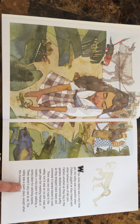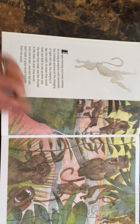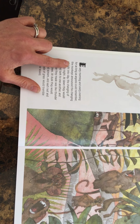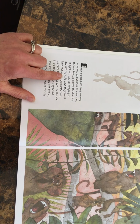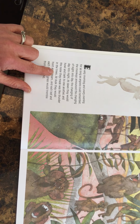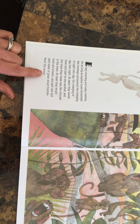The valley was a quiet place, except when the monkeys called. Wonder what sound a monkey makes. There's a big letter E. Every morning and every evening, as long as anyone could remember, the monkeys announced the changing of night into day. The changing of day into night. At dawn, they would howl and bark to one another. And the noise they made was like thunder in the trees. And then at dusk, when the sun goes down, they would hoot and scream, and each leaf and each blade of grass would tremble from the sound.